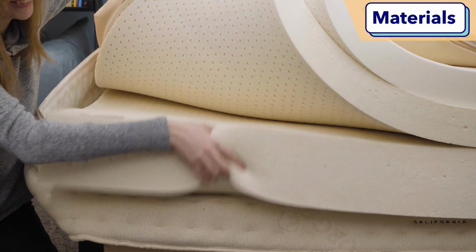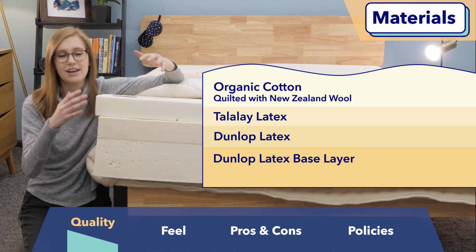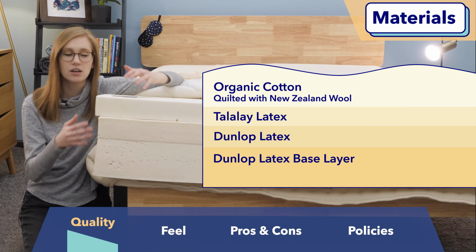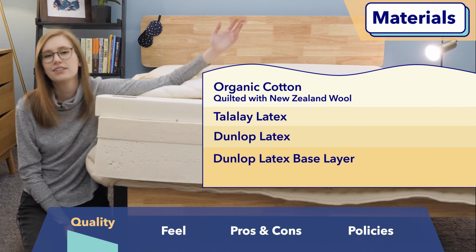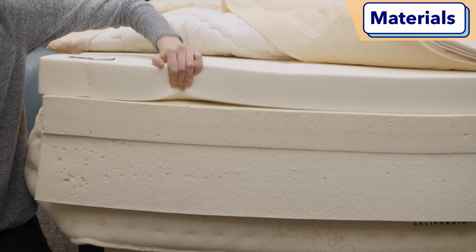So taken all together, these materials give the mattress a nice springy feel and also are really naturally cooling. So hot sleepers should really like this bed. Latex is already naturally cooling, and all those hole punches in the mattress are gonna really promote airflow. So if you sweat a lot at night, this might be the mattress for you. And these layers are all good for the environment and for your peace of mind because they're natural. So I think health conscious or eco-conscious sleepers might also really like this bed. Overall, I'm really impressed with the construction of this mattress.